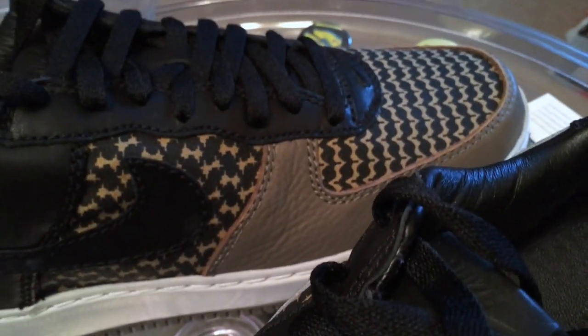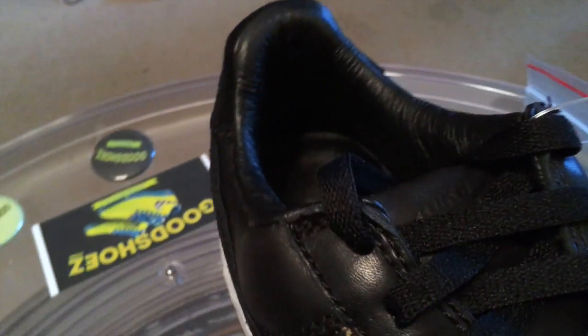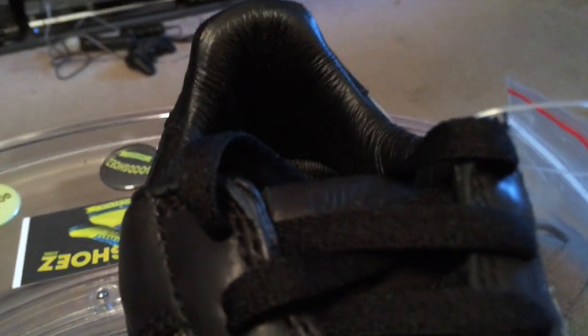And to be able to pick up a dead stock pair for less than premiums would run today. Not often do we get those opportunities. And I've learned to definitely not sleep when they pop up.